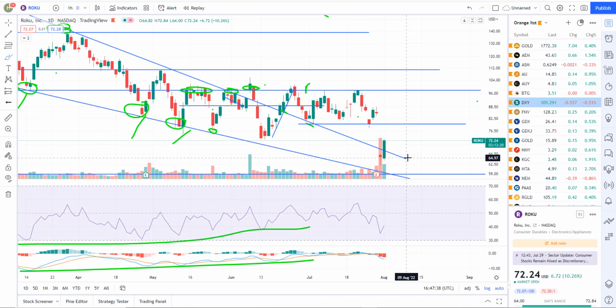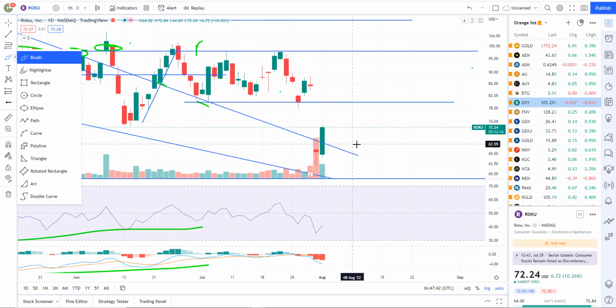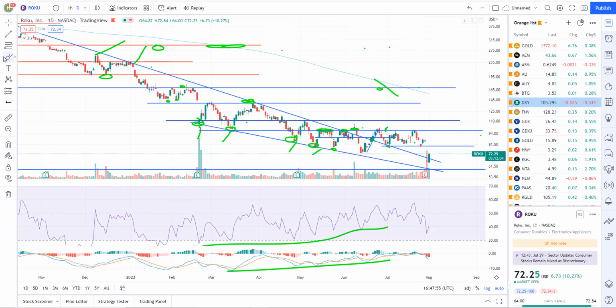Roku is kind of interesting. Again, this is a buy signal basically. So if you wanted to take it, in my opinion, it seems like it could make sense. I'm not so sure if I'm going to do it. I want to see how the day closes. I think the triple Qs is going to sell off, so I'm just kind of hesitant here.